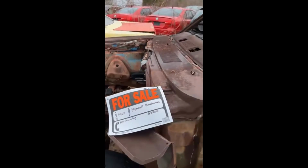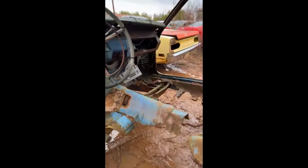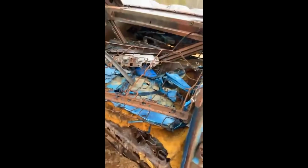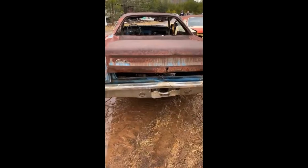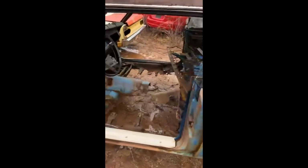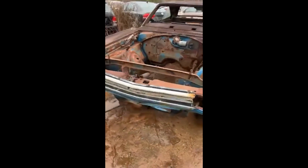69 Roadrunner, folks. God, it is such a shame. 4-speed car. Blue on blue. 2,500. I know that some people were asking what the range and prices for these cars was. Well, I can tell you that this right here, next to a, I believe, 69 Charger quarter panel inside, the quarter panel alone's $1,500. This one they have priced at $2,500. So technically, this is the cheapest car that they have here right now. But it's got the tag, blue on blue, 4-speed.